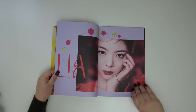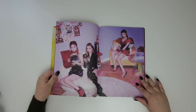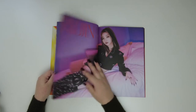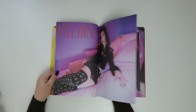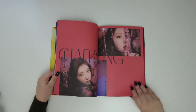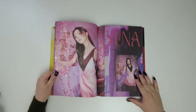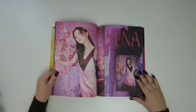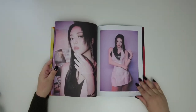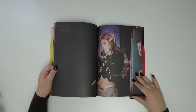Yeah, she's so pretty. It's not fair. Red looks so good on Leah. Okay. Stunning. I really, really do like the day concept so much. Yuna's so pretty. Sometimes I forget how young she is and it makes me a little uncomfortable. Oh my gosh, I can't. She has so much power at such a young age. The confidence, I could never. I can't even relate currently.